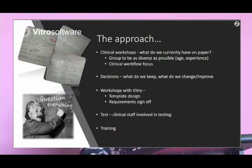We started with clinical workshops, pulling together all the paper that comes from everywhere. You never know how much paper's out there when you thought you had a really good document management process. You haven't, and they need every little single bit of it. So we had to pull all that information together and see how it all works together. We had lots of different nurses, mainly from our wards, from new grads to senior staff, come through, and we got out the butcher paper and started looking at the work processes around how we document.